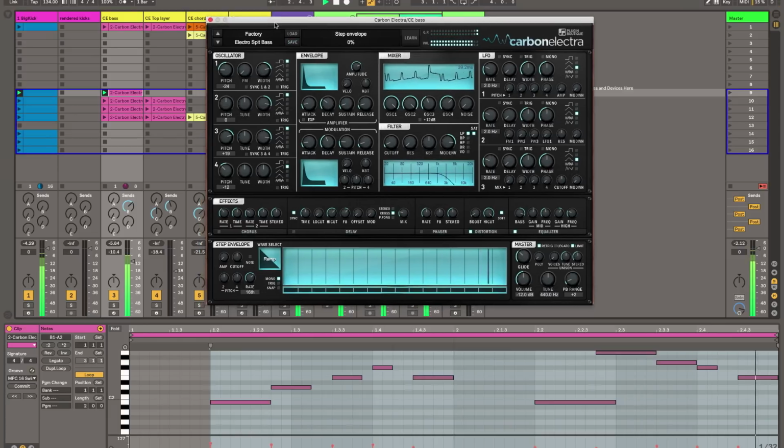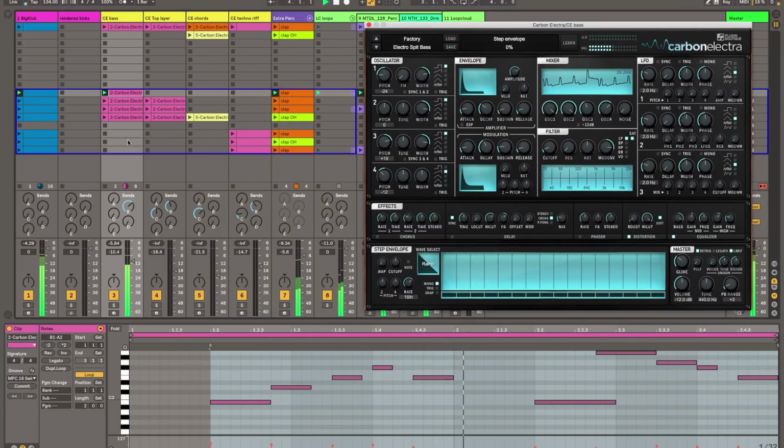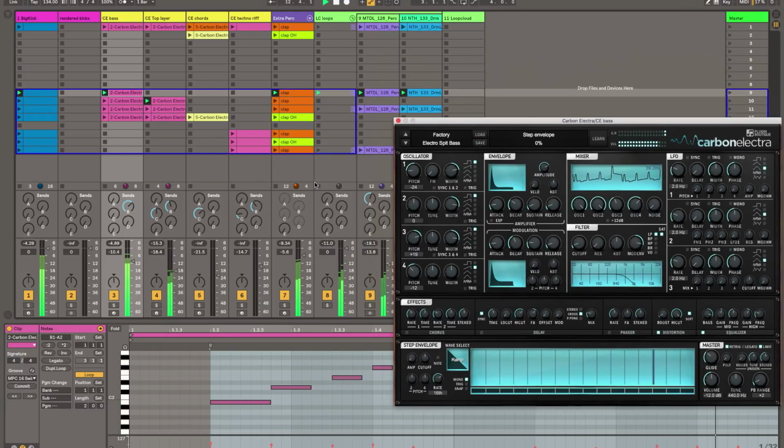We've just taken a couple of the presets out of here to load them into our existing track. And these didn't really require very much processing for me to be able to fit them into the groove. I'm also using in this a couple of loops extracted from the Loop Cloud service.